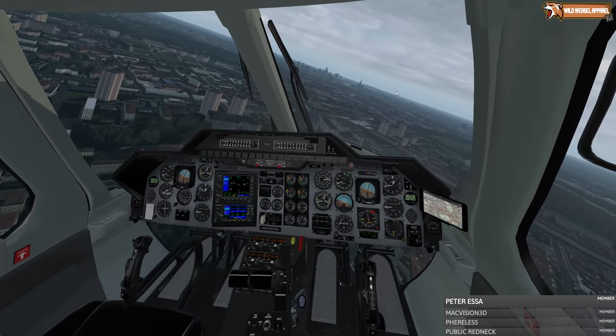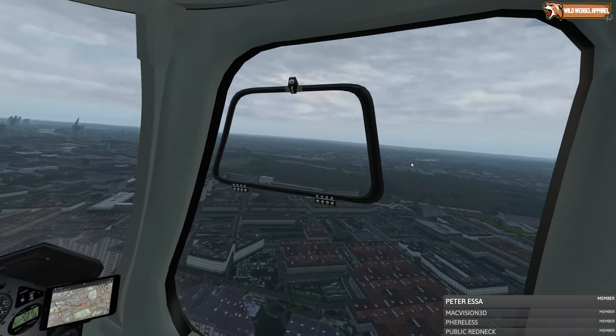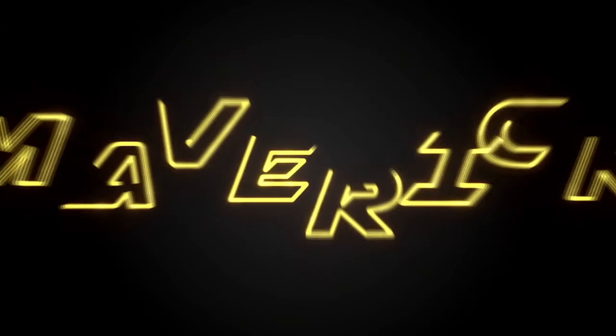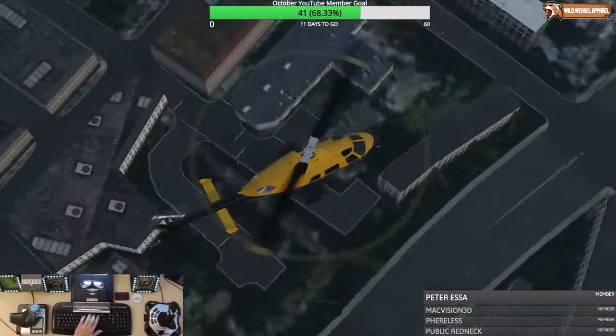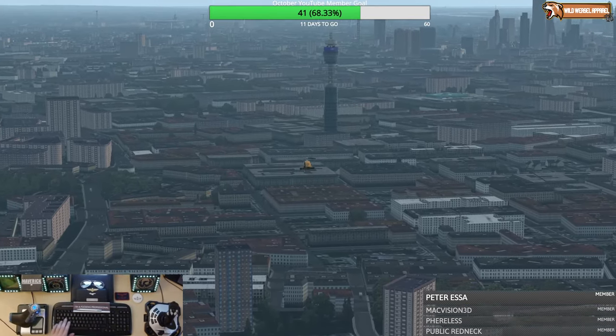Liam says, this is so cool. It is pretty cool, my friend. It's great fun. It is great fun. Oh, flying straight towards the BT tower.